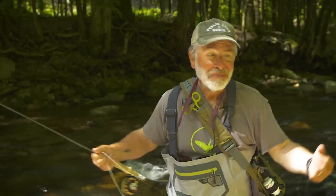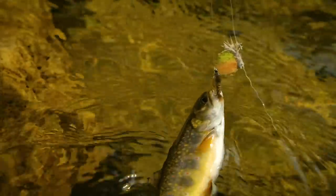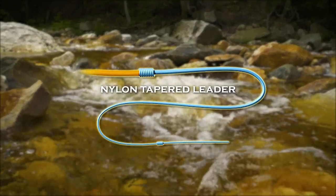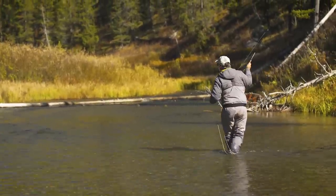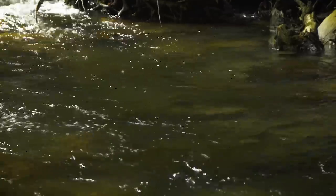Lines and leaders for small streams couldn't be easier. You need a floating line and a 7.5 foot 4X leader for nearly every small stream you fish. Most of this fishing is dry dropper or dry fly fishing, and often your line doesn't even touch the water. Even if it does, the water's so shallow that a sinking line would only get you into trouble. Keep it simple. Leaders for this kind of fishing should be standard nylon tapered leaders, anywhere from 7.5 feet long to 9 feet long. You can use longer leaders if you like, and sometimes you need them in the flat meadow streams. But for the most part, because both casts and drifts will be short, a shorter leader turns over better. And even with a short leader, you won't put your fly line over the fish.